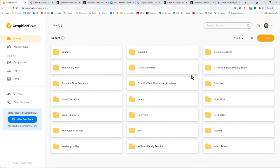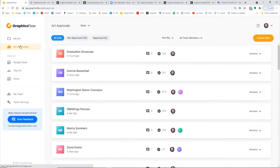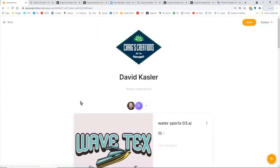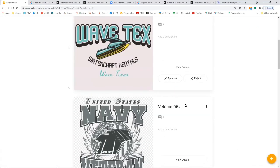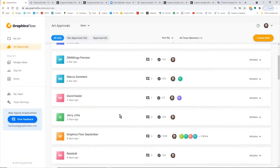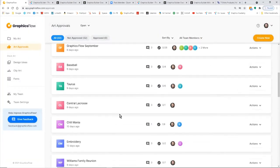The other part of GraphicsFlow is the approval process. Approvals are not really what you think. People think of an art approval as, hey, listen, I'm going to create a design for somebody and we're going to pop it up to the cloud and they're going to sign off on it, right? Which is fine. We do that all the time. But an art approval is also a prospecting tool.